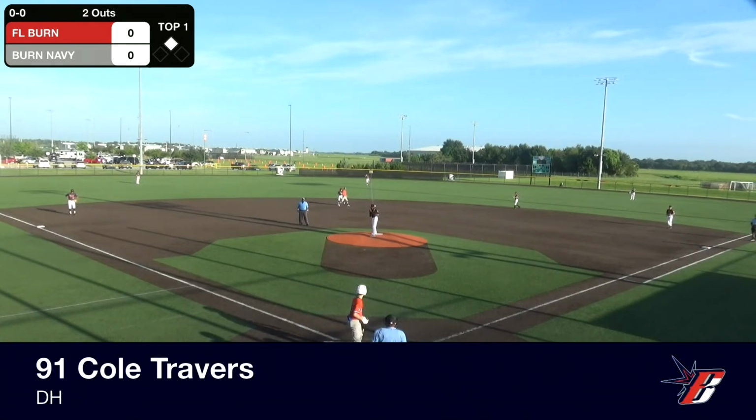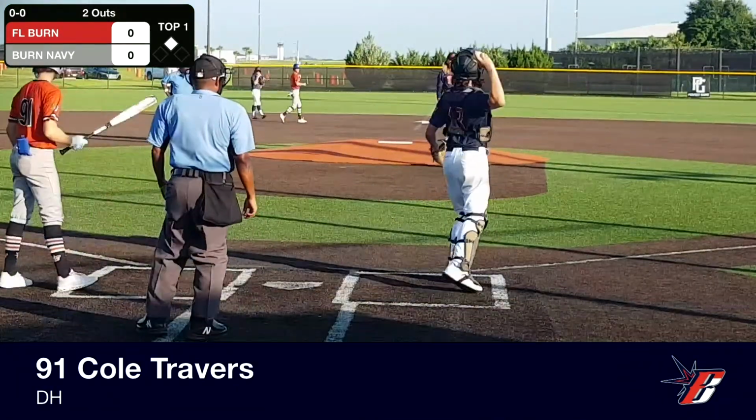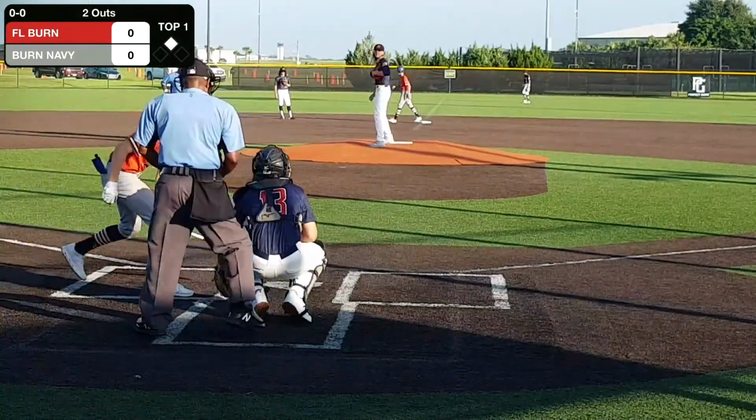Cole Travers, number 91, comes up to the plate here, swinging a really hot bat this week. Really knows how to work that opposite field gap, and he's really shown what he can do with the bat here, moving up that lineup slowly but steadily. Curveball misses outside. As you said, Cole Travers at the plate, number 91. He's the DH this game, hitting for the catcher, Brady Marshall.